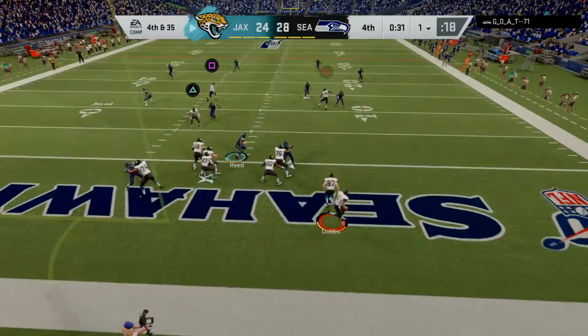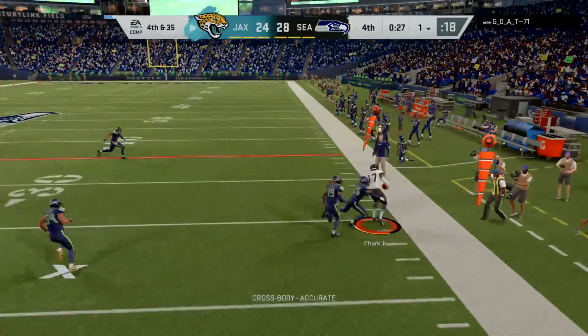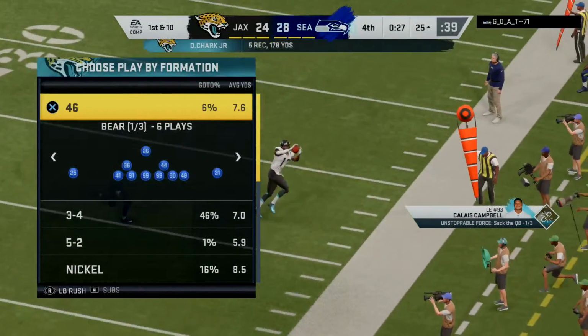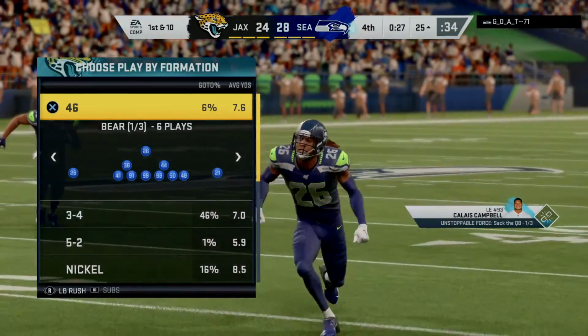On 4th down, Dobbs eluding the pressure right. That one complete. He finds Sharp. They had to go for it with such little time remaining. And the Seahawks, they'll get the football back in outstanding field position.